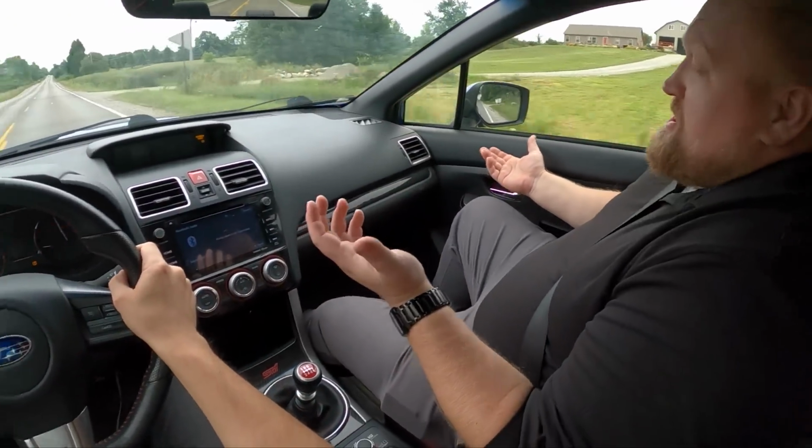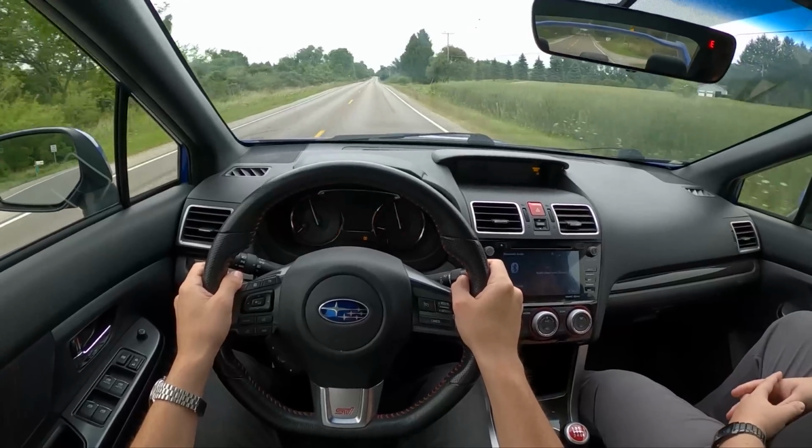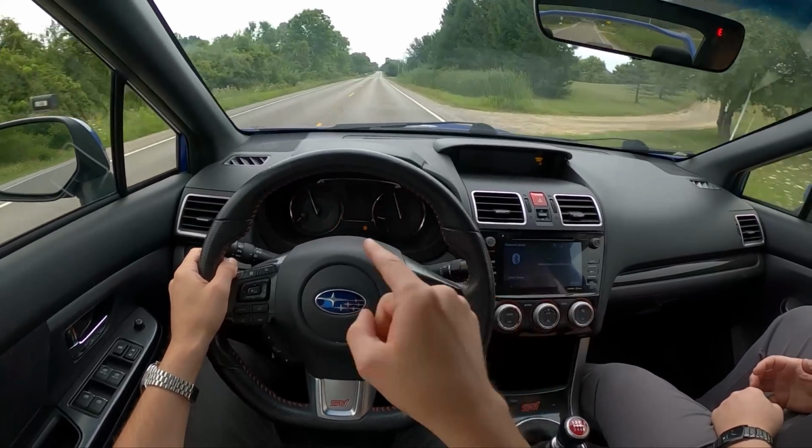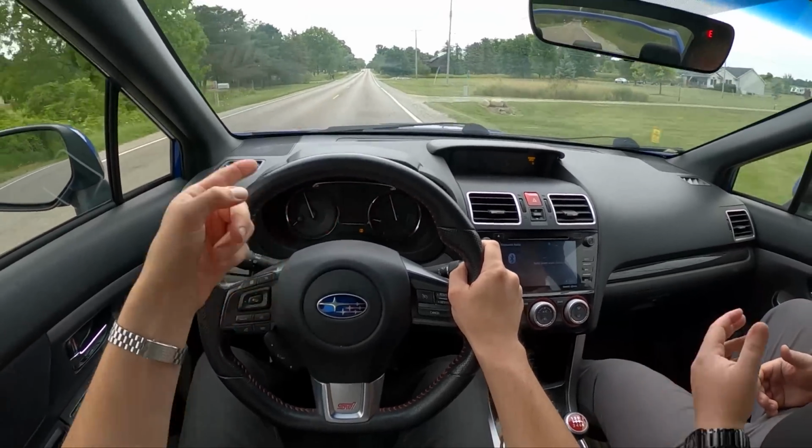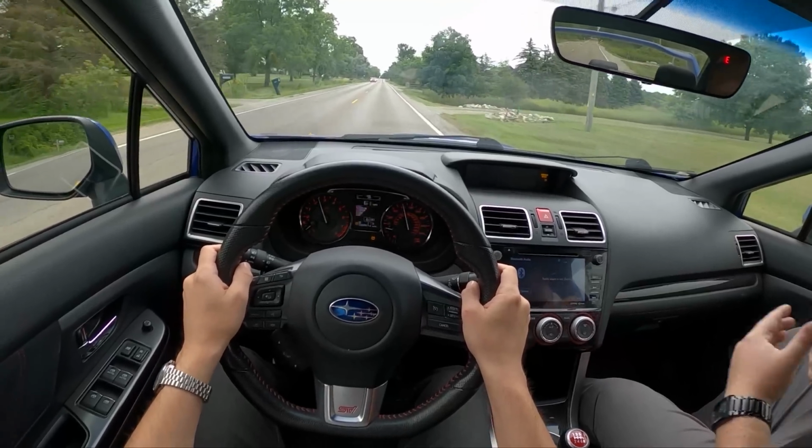Don't tune it. Leave it stock. They are fun too. Don't boost under 3,000 RPM. Downshift a little bit. If you leave the stock tune, it will protect it. It doesn't over torque it down low.